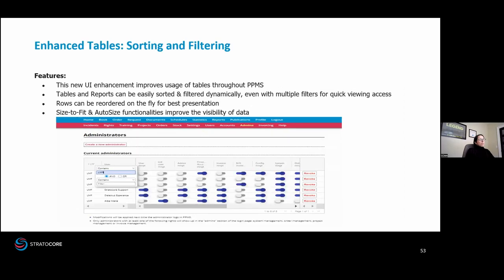Next slide, please. Another big feature that we've done recently is sorting and filtering within PPMS. We're trying to make it easier for the admin side to move through the modules. This is showcasing, just under the admin's banner, the ability to filter on specific facilities, so it makes it much, much easier to move through that.